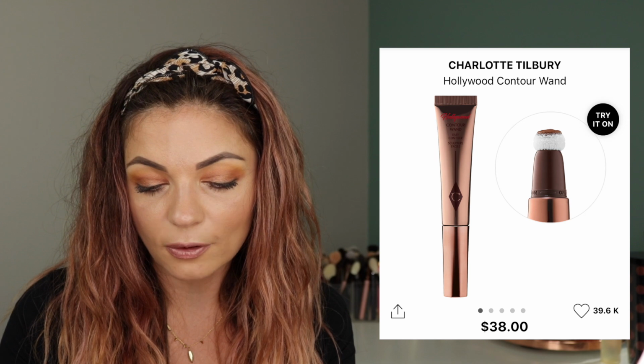A little bit about it. It says that it's a cushion applicator, makes creating gorgeous sculpted cheekbones easy, which is funny because I don't know anybody that loves that applicator. It has treated pigments with good adherence and color uniformity that create shadows and define features for a natural finish. And the formula has a lightweight and dry feel upon application for easy blending. So this one has 4 stars.